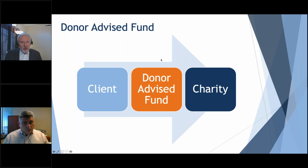So you can let them know, I'd like to send X number of dollars to this charity, X number of dollars to this charity, and so on. The beauty is the tax deduction is when you move the money to the donor advised fund. It is then legally theirs, and there is no tax deduction when the money moves from them to the charity, so that you can control the timing.